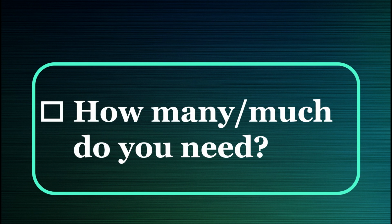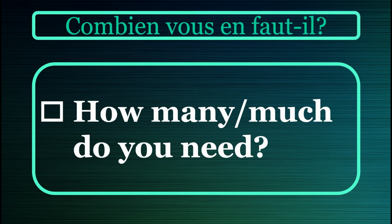How many or how much do you need? So we already know that combien means how much or how many. So that's our beginning part. And then that vous en faut-il. That vous en faut-il is our do you need. And remember, we just learned pronouns, so that en means of them. So really, this sentence is saying, how many of them do you need?